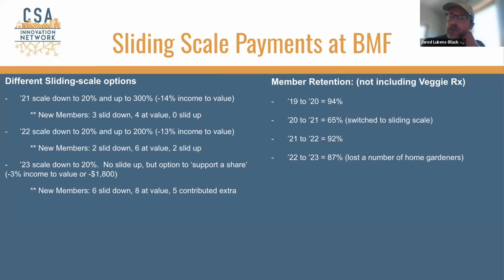from 21 to 22, when I stuck with the sliding scale, the retention was very similar. And this last year, numbers went down a little bit, but a bunch of those people ended up starting or expanding their home gardens. So that was wonderful. I was able to give some of them seeds or plant starts. I still have good connections, and some of them are joining the fall or winter CSA, which is great too.